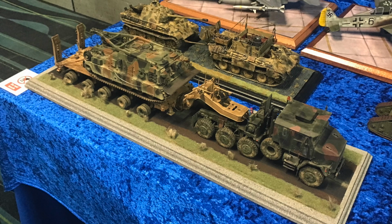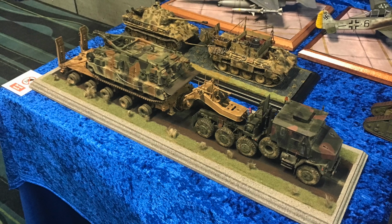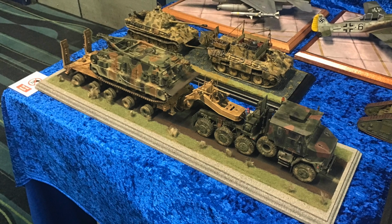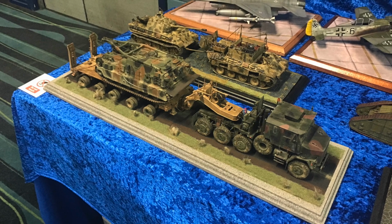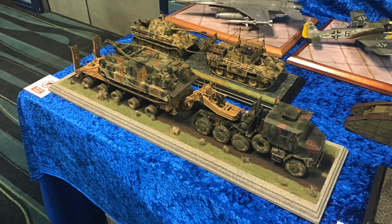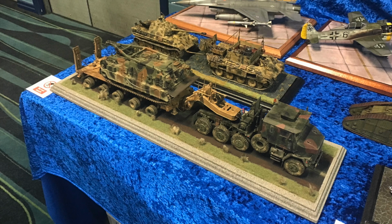Sometimes when you see tank transporters, they sort of disappear. The model, the trailer, the tractor are all the same colour, but that was not the case with this one. See how the tractor, the trailer and the stowed vehicle are all very different, but to the eye it doesn't look unsympathetic or out of place. I thought it worked really well, and I really liked that idea.